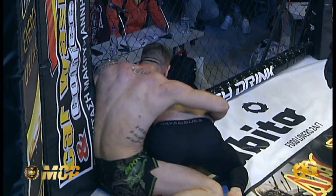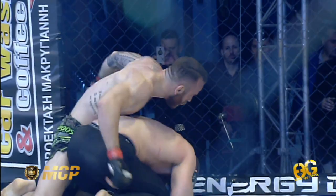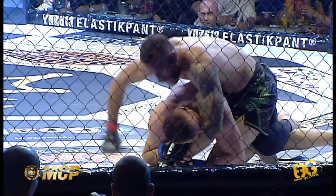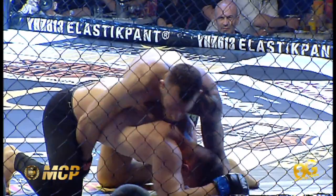Those shots are brutal. Leonardo Sinis is one tough guy. Leonardo Sinis cannot move. His left leg is locked down. Palaiologos in a good position here. Palaiologos is really trying to get the finish here. Heavy strikes, but he's keeping a veteran position. He's not wasting too much energy.